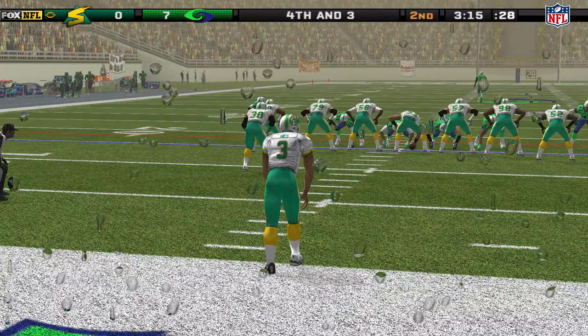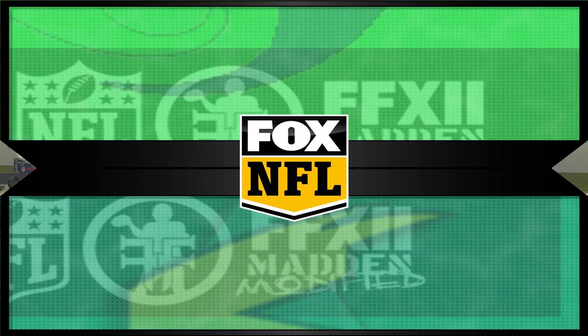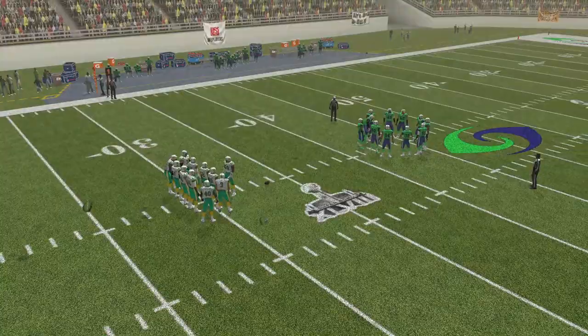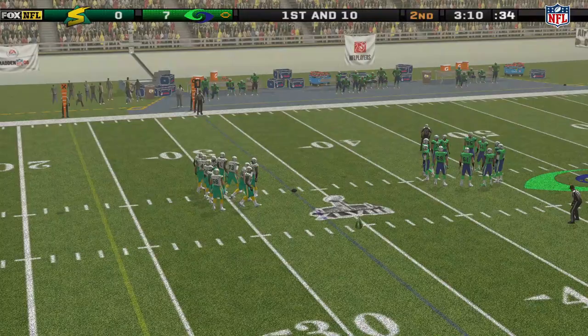Number three will come in now to punt it away. Austin back to return. And so the punt goes out of bounds. First and 10. Ball on the 34-yard line.